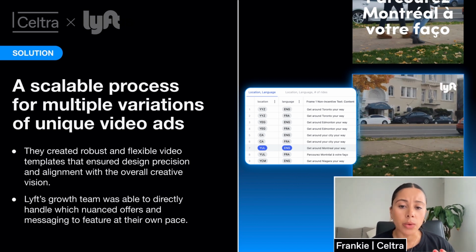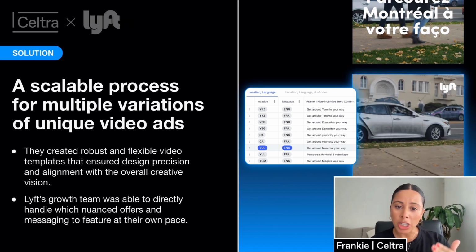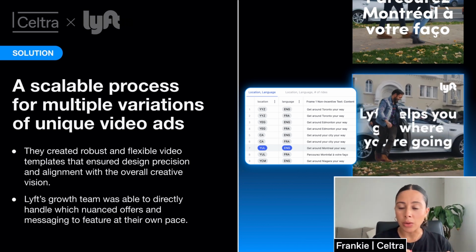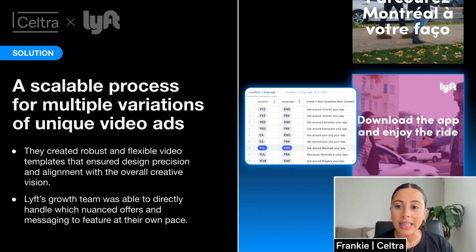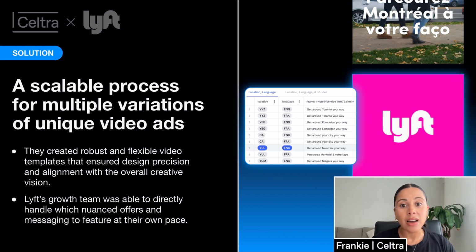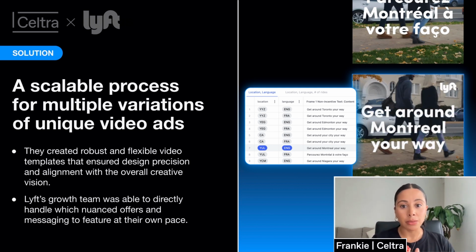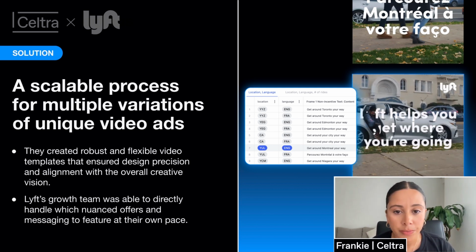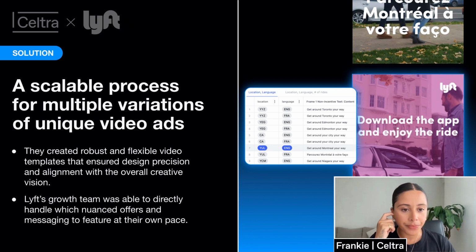The video ads were unique, so they had a different background video, but what changed on top was the different copy and the call to action. Celtra has a bunch of custom easing and animation presets that allows the designer to make sure that any copy and call to action is completely aligned with the video footage. So you can see some examples there on the left-hand side, on the right-hand side.